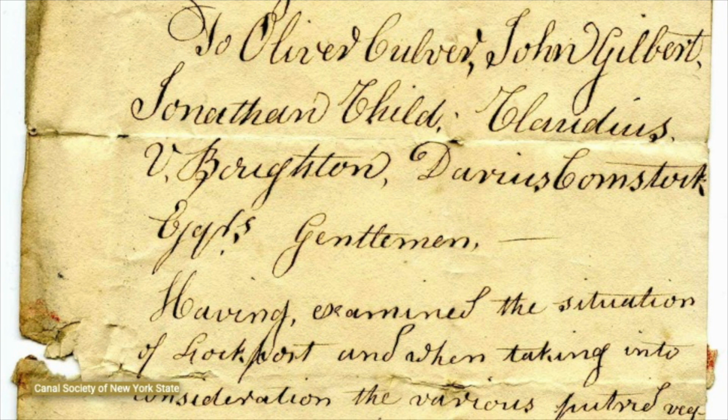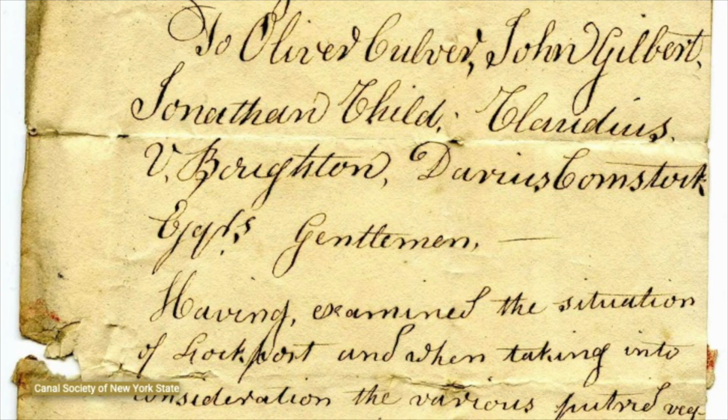Personal and business letters can be good sources of information. Even details mentioned in passing can provide new information or confirm information that you find elsewhere. And if you look, you'll see that Darius is mentioned in this too.